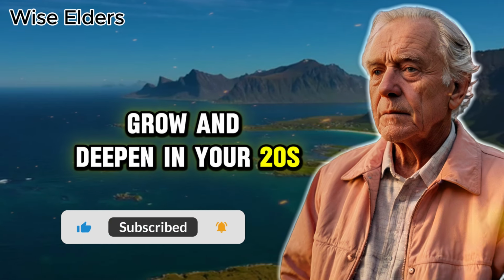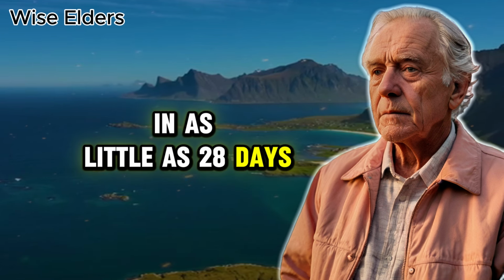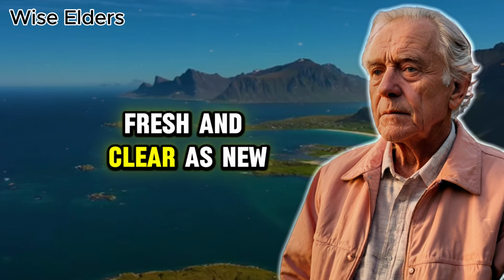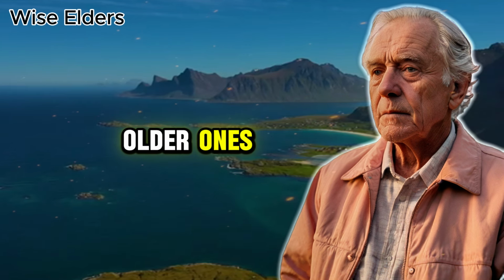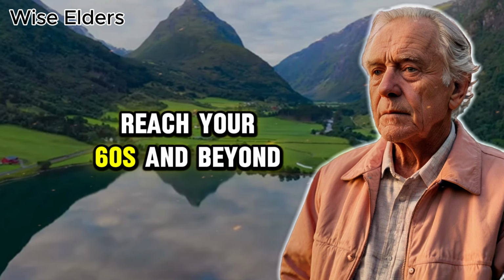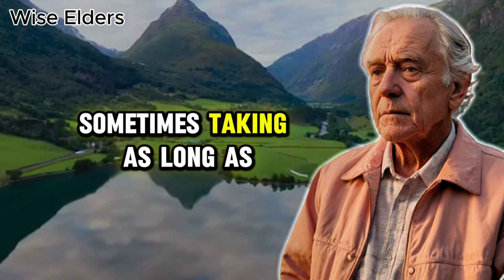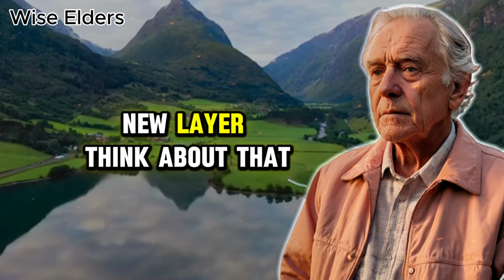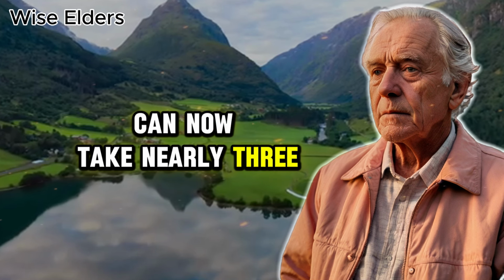In your 20s, your skin could completely renew itself in as little as 28 days. This rapid cell turnover kept your complexion fresh and clear, as new, healthy skin cells continually replaced the older ones. But by the time you reach your 60s and beyond, that process slows to a crawl, sometimes taking as long as 84 days for your skin to turn over a full new layer. Think about that. What once took less than a month can now take nearly 3.